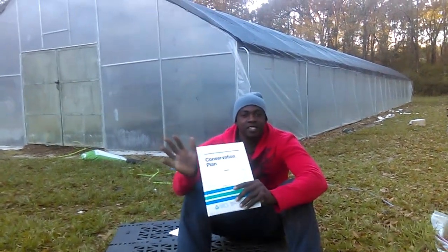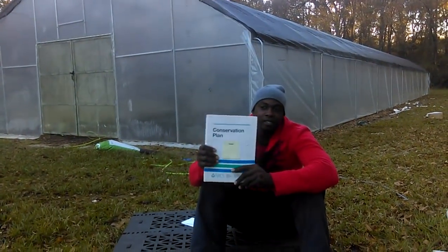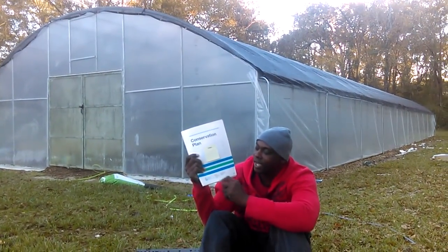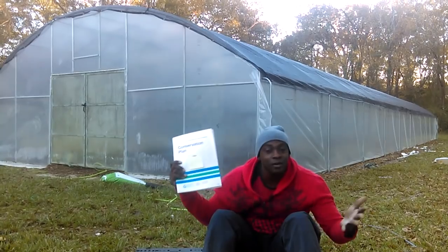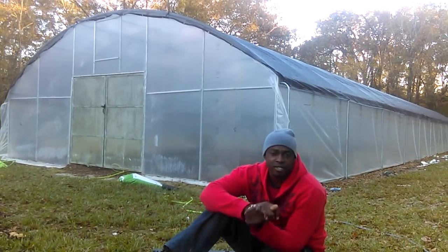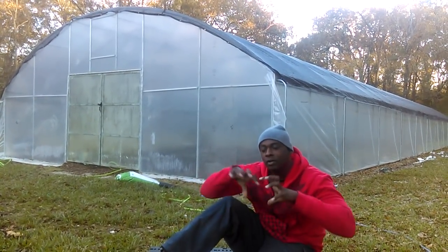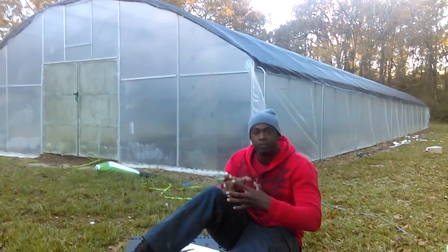While it's kind of the off season for everybody, we can start talking about something like this. It's called a conservation plan from NRCS, the Natural Resources Conservation Service. The high tunnel is not a greenhouse. It's considered an unheated greenhouse, meant only to extend the growing season and protect your plants from frost.